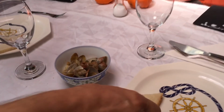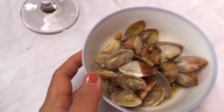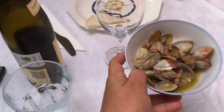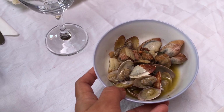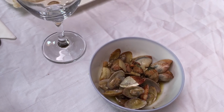So this is what Oliver got. Now it's in a bowl, and yes, he dug for it with the other guys, and it looks really, really good. It looks yummy. Yum, yum, yum, yum. Our appetizer.